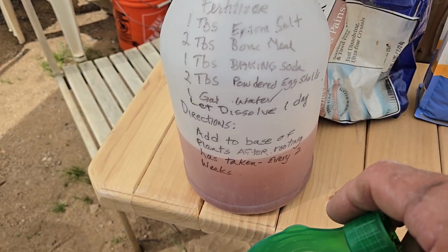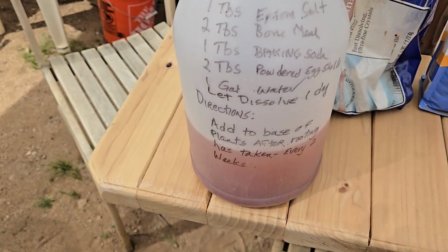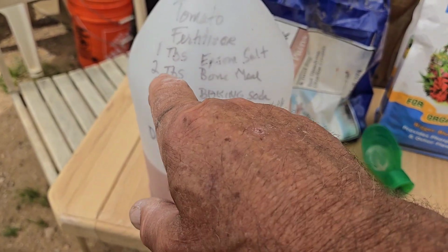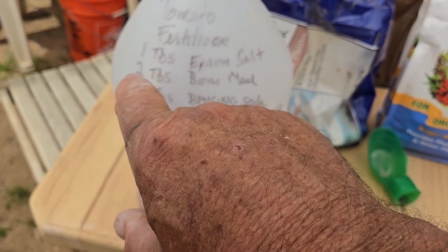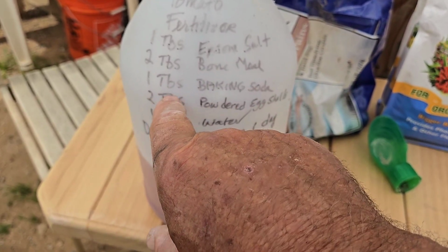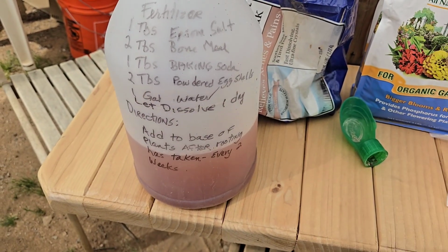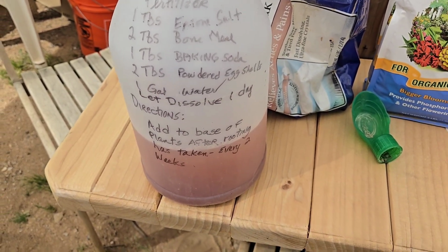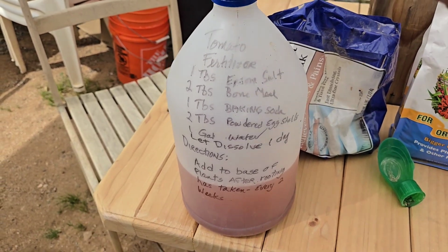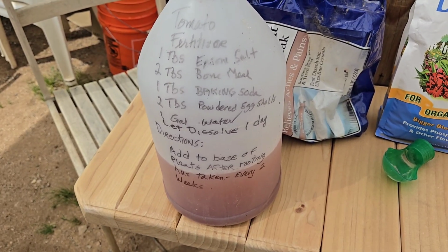So I'm just going to use, since it's a half a gallon, a half of each one of these ingredients. So I use a half tablespoon of Epsom salt, 1 tablespoon of bone meal, half tablespoon baking soda, and 1 tablespoon of powdered eggshells. And then I'll fill the rest of it with water, shake it up, set it on a shelf, and it'll be ready when I'm ready. That's it, everybody. So that'll give me another month's worth of feeding, and we'll go from there.